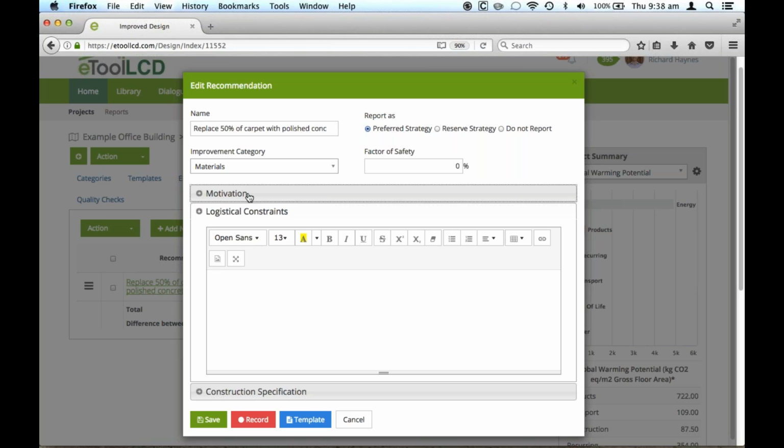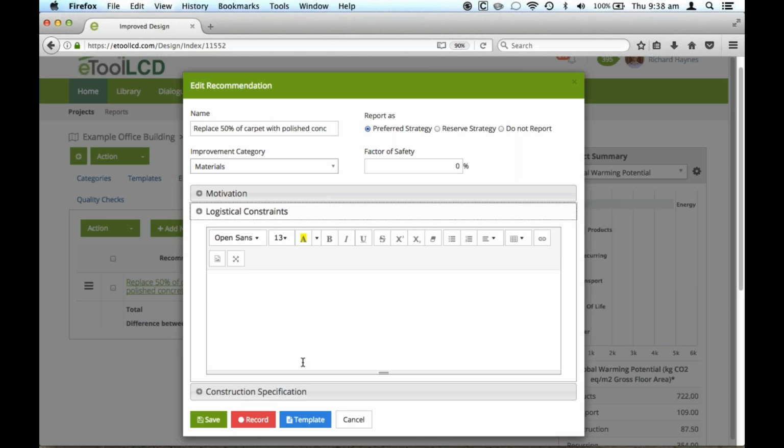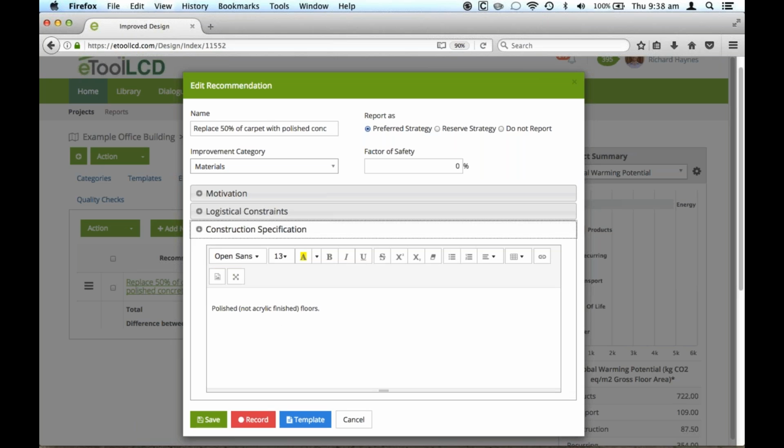We can also enter in some information about why you would want to do this, and what the change is, some logistical constraints, and a construction specification. You obviously go into a lot more detail when you're doing this, and I'll show you some features that make that easier to replicate. But then we'll record the change to the model.